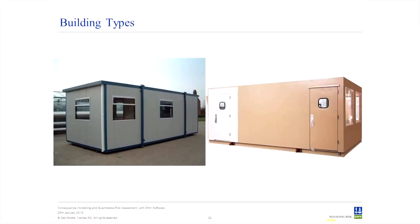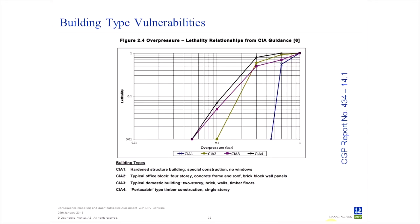of protection. If I just go on to the next slide, you can see there are organizations like the Chemical Industries Association who have produced correlations between lethality, there on the y-axis, and overpressure on the x-axis. So these CIA guidelines show you different levels of protection from different kinds of buildings. So a hardened structure, special construction with no windows, offers you very high levels of protection up to high overpressures. So it's the blue curve. You don't have a very high lethality until you get very high overpressures.